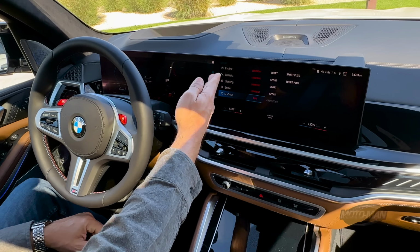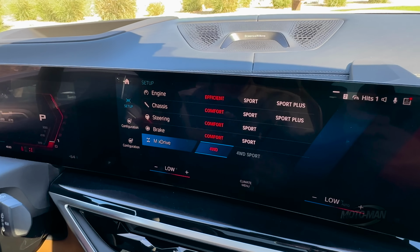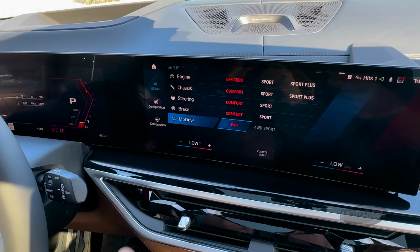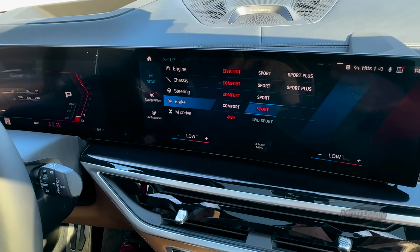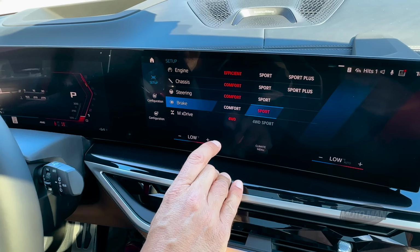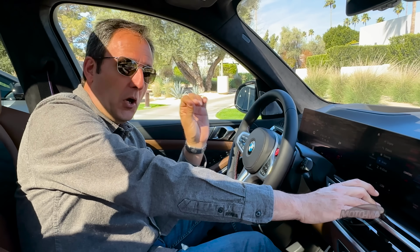And then while we're here, this is where we get into all of the customization that makes an M car so special. I literally can change the ECU mapping, I can change the chassis tuning, I can change the steering, I can even change the performance and feel of the brakes. If I'm completely honest, I can't talk about this one because I haven't driven this one, but we did try this in the M2 recently, and it wasn't a stark difference.